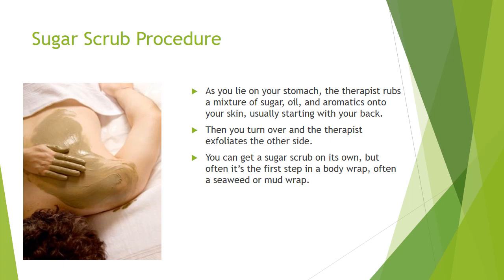Usually your body is more exposed during a sugar scrub than during a massage, so you have to be comfortable with that. You might have a towel between your legs like a diaper and a folded towel over your breasts. When the therapist is finished, he or she will leave the room and you'll step into the shower to rinse off all the sugar. But again, don't use soap or gel. It's good to keep the oil and aromatics on your skin.